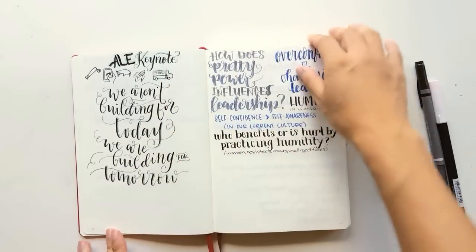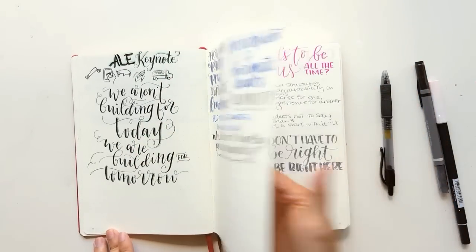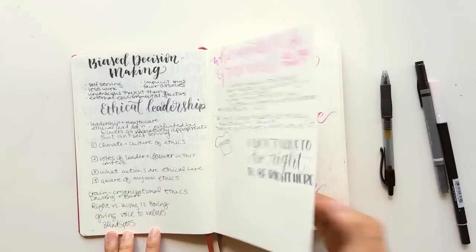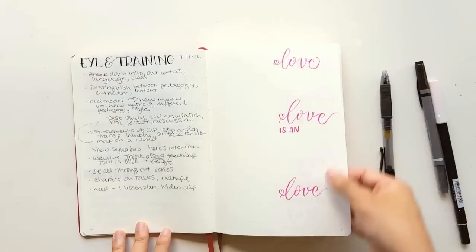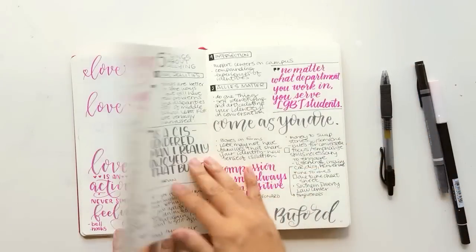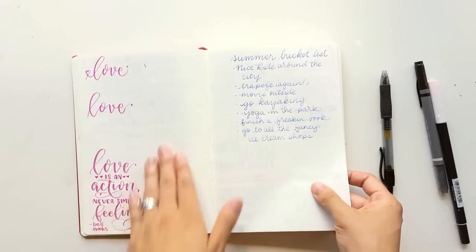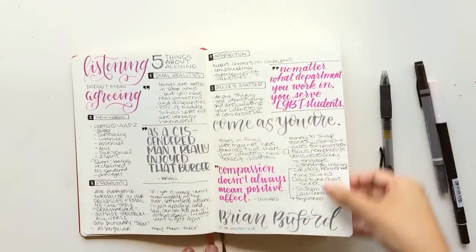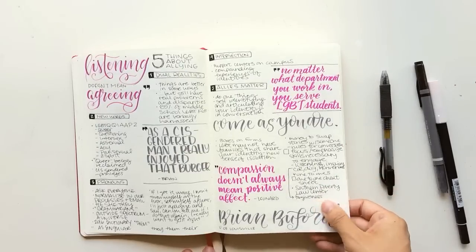The best part about the bullet journal is I can take it with me and I can do some lettering and sketchnoting when I'm at conferences. So this is my week at the conference, and I can do a little sketching. Apparently I was doing some lettering for stuff. And I love being able to just have this open space.